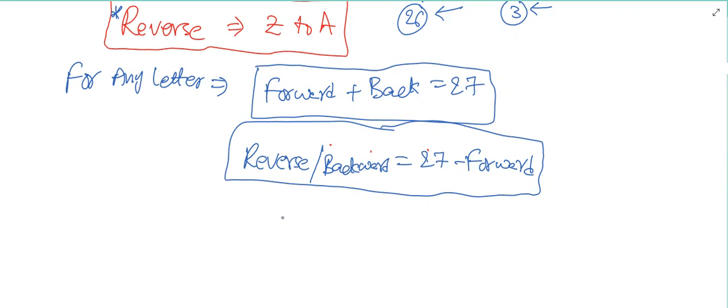One more is G. Forward position is 7. We can memorize it that way, like the movie 7 by G Brindavan Colony. Suppose I ask the reverse position: 27 minus 7 is 20. Then tell me T. Forward is 20. Reverse is 27 minus 20, which is 7.